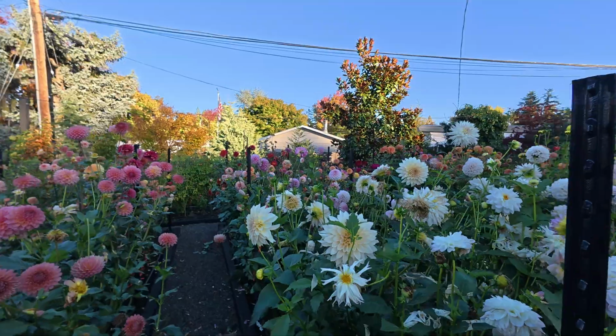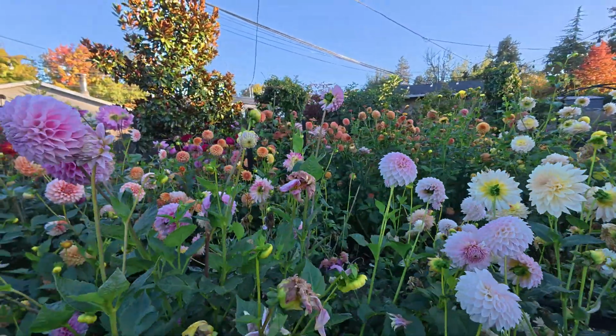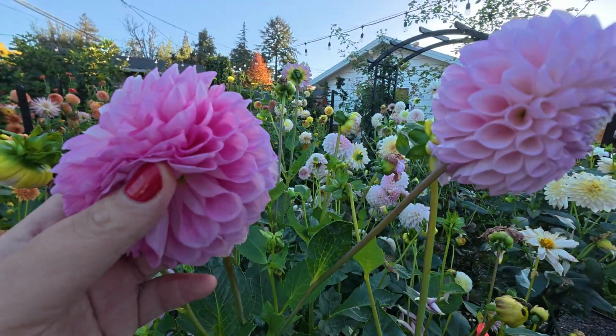In fact, let's just come over here. Let me sneak you to see the plant. You can see it's a really big plant. But look at this, even when it ages, look at how beautiful she is.